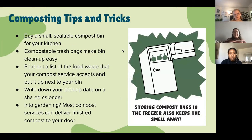The next step is composting tips and tricks. So the first thing you should do is buy a small sealable compost bin for your kitchen. You just put this right on your counter, and then you can seal it during the day, and you can leave that in there for a few days and then transition it either to your larger bin or to the freezer.